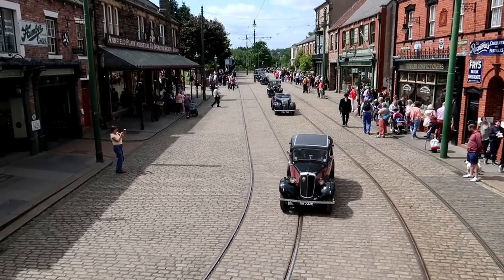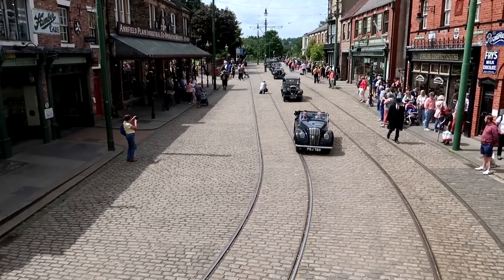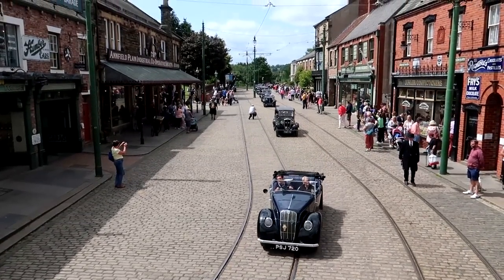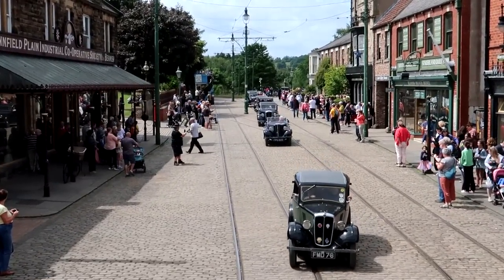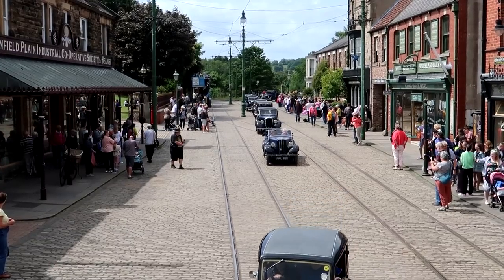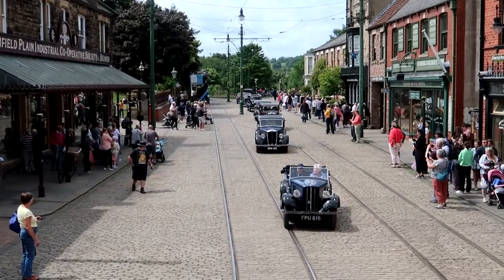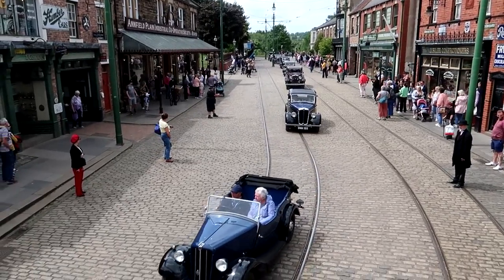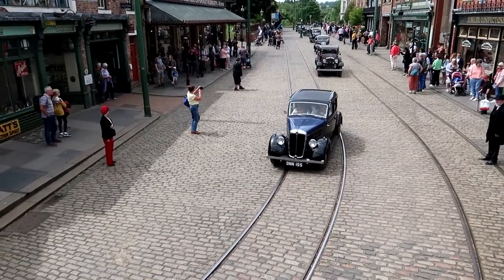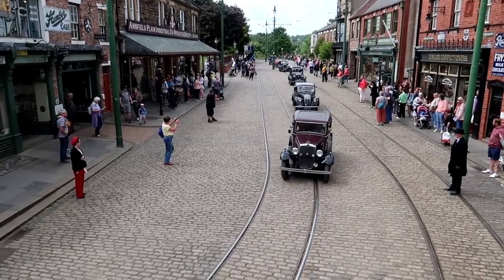Hey, and all them cars that we saw parked up earlier are all driving down here now. Look at this, a little bit of a car parade. Really makes it come alive with all the vehicles. Hey! Oh, this is well cool.